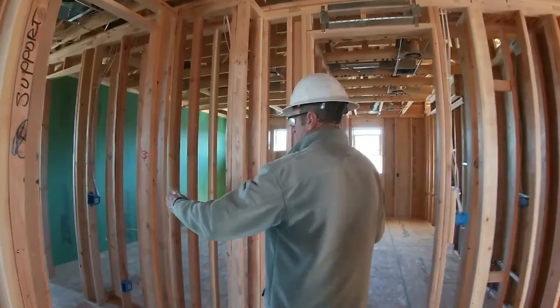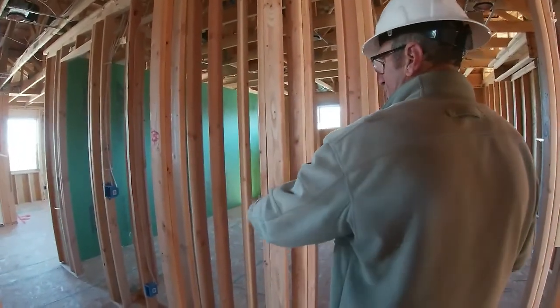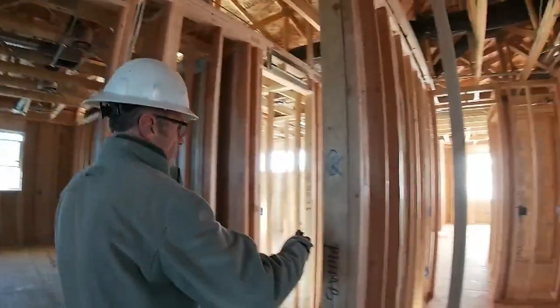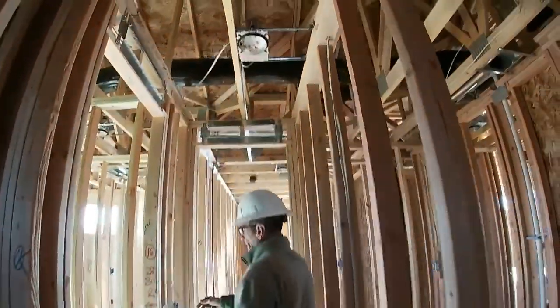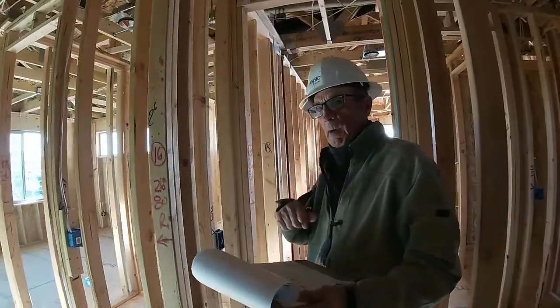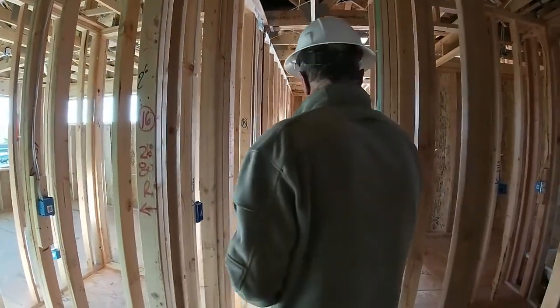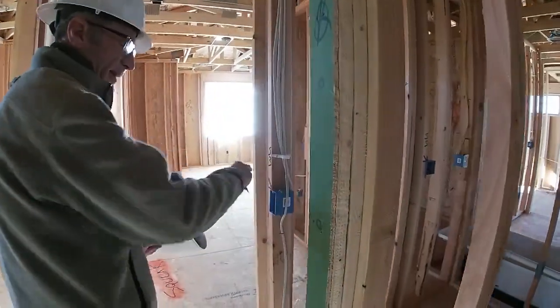So if you enter the master suite, you can turn those lights off behind yourself, or when you're leaving the master suite, you can turn them on. Also from the bedroom 3 area, the hallway lights are on that switch. We call that a 4-way when you can operate it from 3 locations. Don't ask me why.